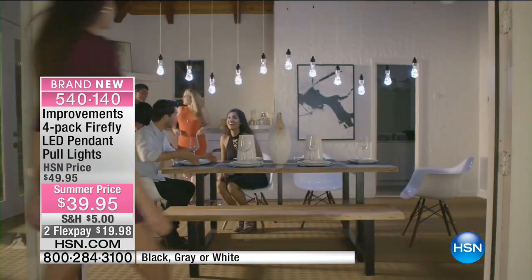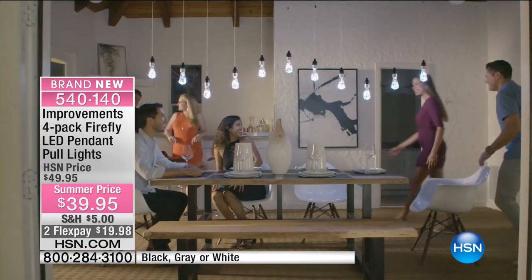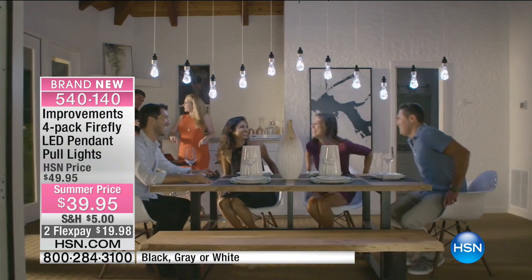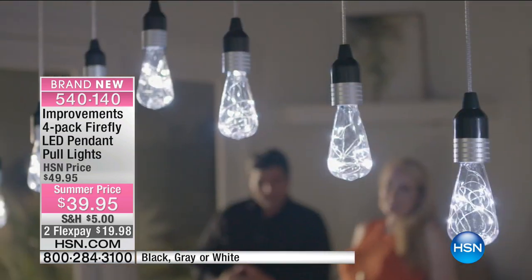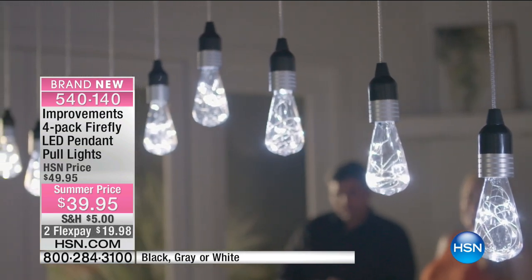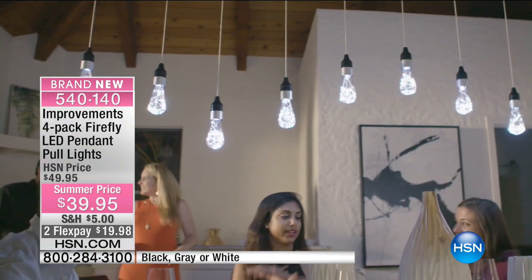Ooh. And we've lowered the lights, and then you can see how great these look. Look at that. That looks really cool, like over a dining room. I think these would look great in a kitchen, in a bedroom, and really cool in an office. I really like the idea of these outdoors. $39.95, $5 shipping and handling.